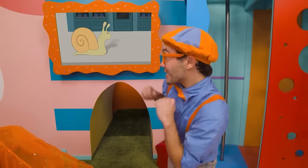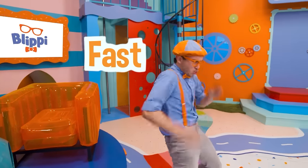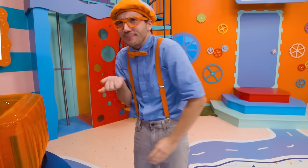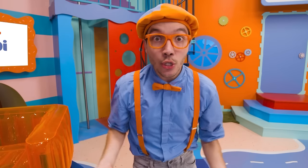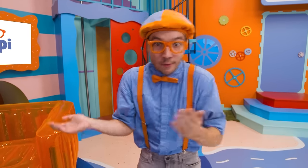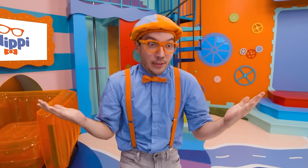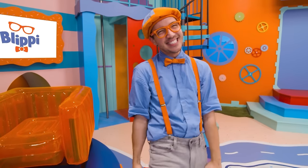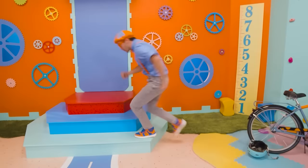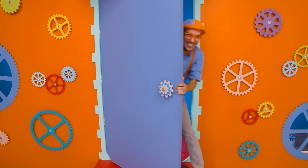And a snail. How do you know if something moves really fast or really slow? Oh, I know. You time it. Yeah, you use a clock to see how long it takes for something to happen. And I know the perfect place for you and I to figure out how things go really fast and really slow. This is gonna be so much fun. Let's go. I'll see you there. I'll race ya.